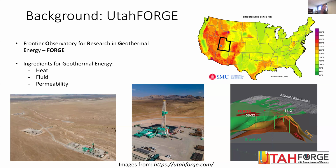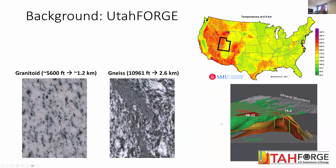So the enhanced part about enhanced geothermal systems is really about enhancing the permeability to make it viable for electricity generation. The bottom hole temperatures at this site are around 200 degrees Celsius. So that's sort of the temperature range that we work with. And then there's two main rock types at this location. One is a granitoid and one is a gneiss.